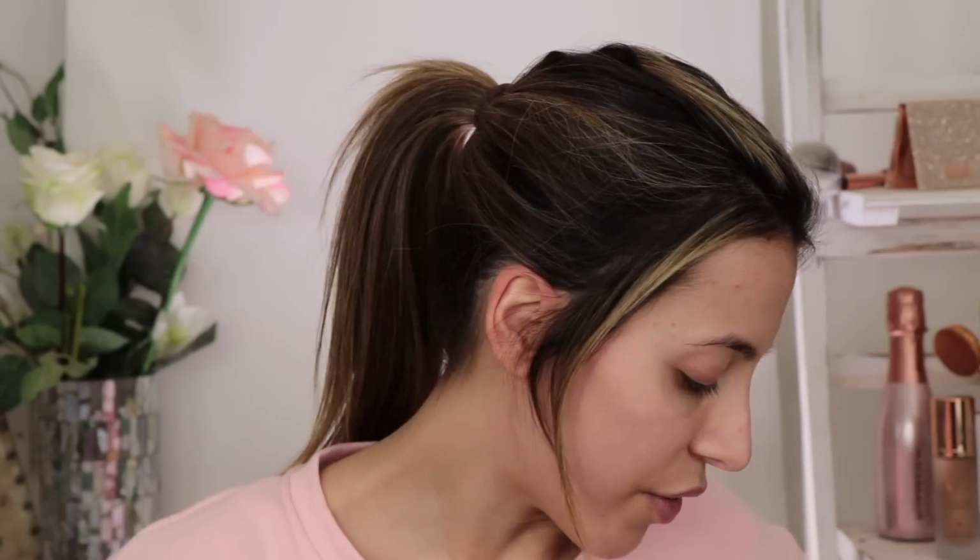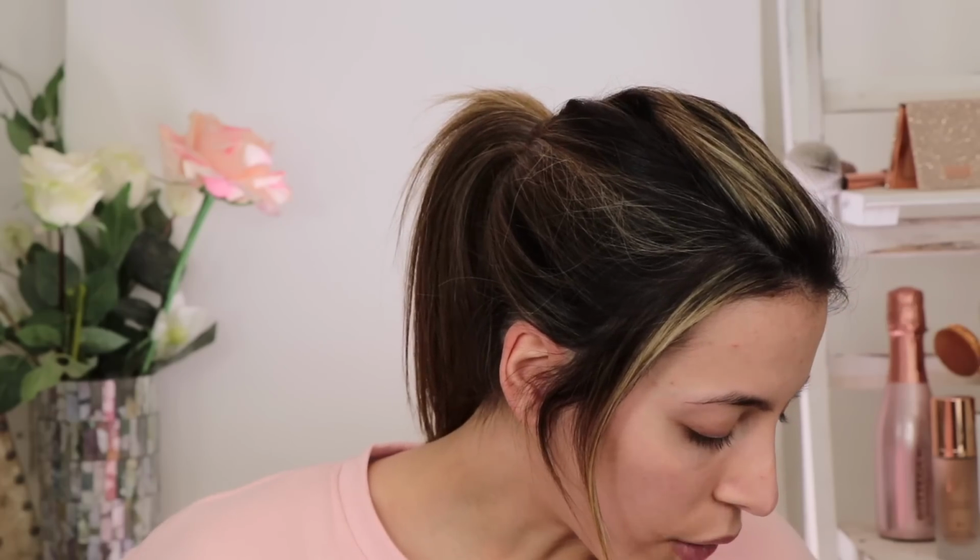First things first, as always, I need to prime my eyelids. The only thing I am not seeing is a concealer. Does that mean they don't do concealer? Brow kit, powder, mascara, eyeliner, a contour crayon. Maybe we need to use this as the concealer. Okay, we'll use this as the concealer.